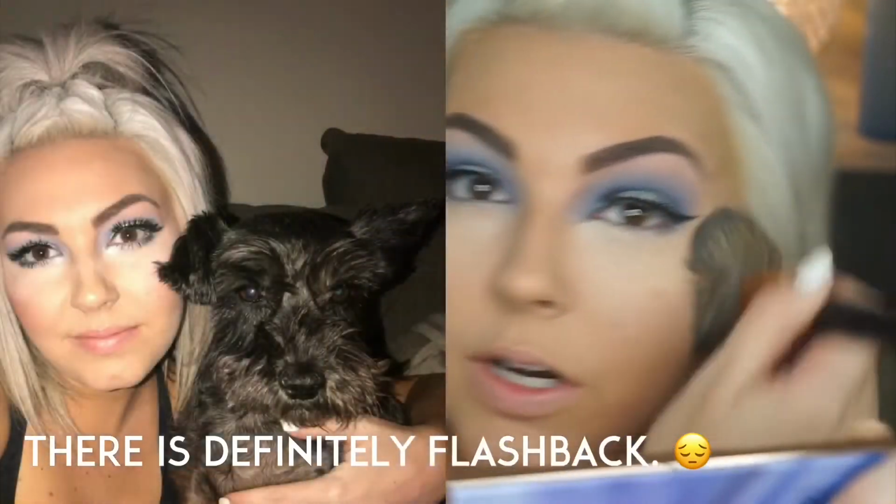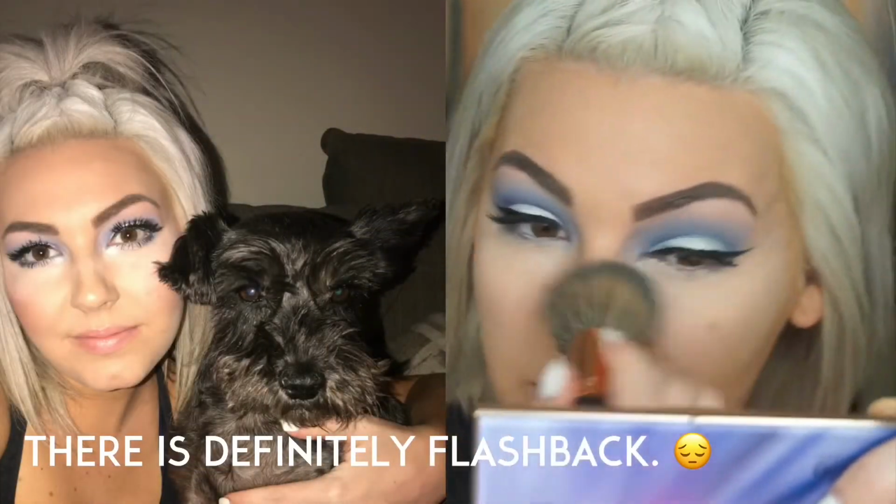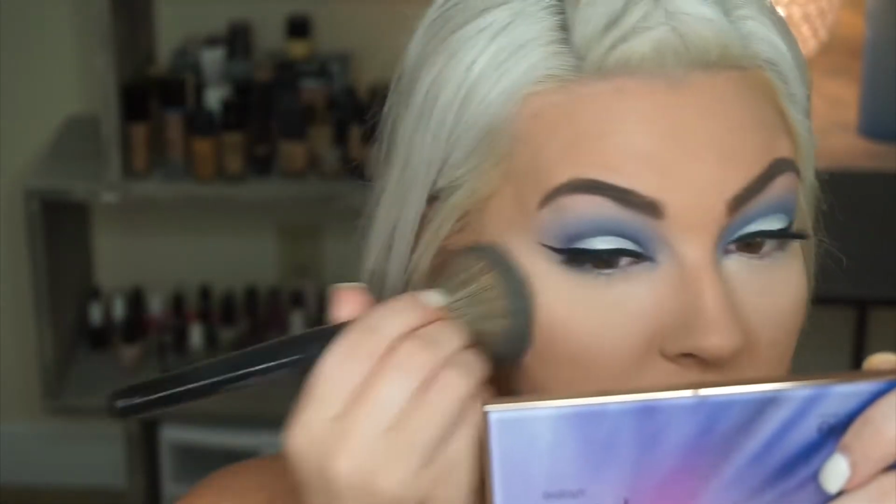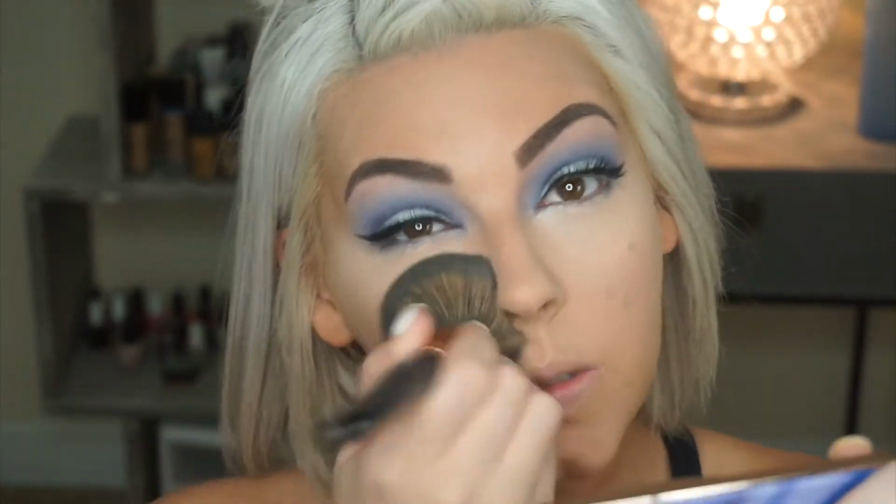Now I will insert a picture right here to see if there is flashback. But I am going to add some of my own, they didn't have a compact setting powder, so I'm going to add some of my own and just kind of warm this up a little bit. I'm going to set my whole face and I'll be back.